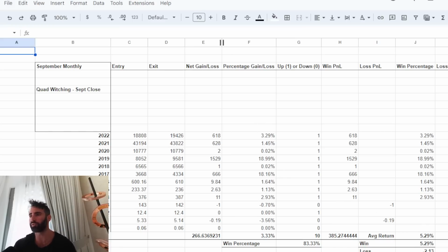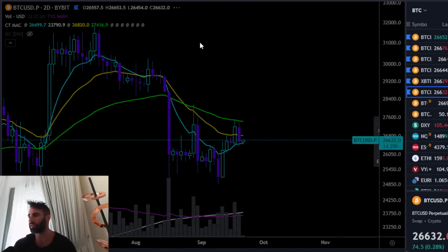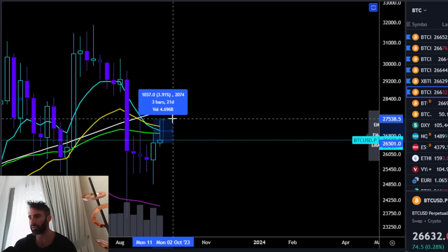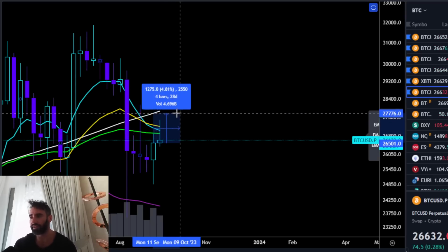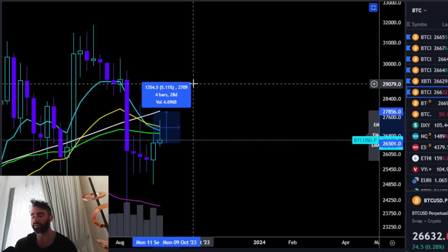So let's actually measure out now that we do have these numbers in place. Let's go to the weekly. What would 5% up from last week's close look like? Well, we already saw about 3.75%, so you could very easily say that that's already played out. 5% puts you more around 27,800, very close to 28,000.